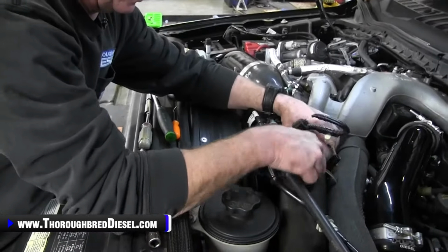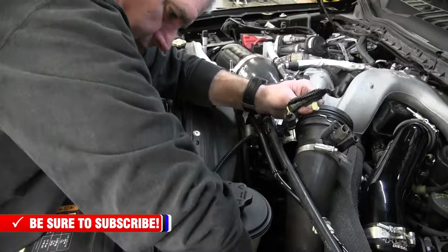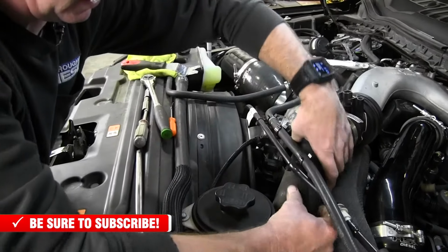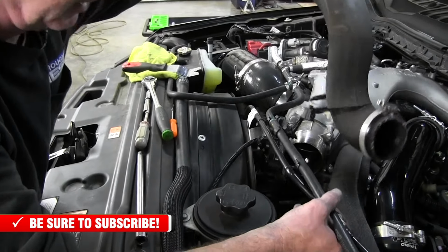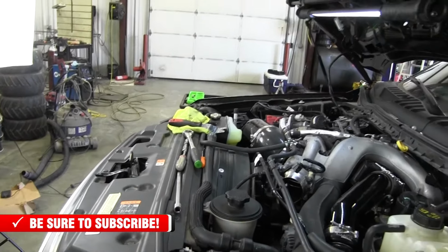So we'll go ahead and move it off of the intake, then get it walking off of the air to water, and then pull everything out, and just be conscious of your vacuum lines and your coolant line there. Bring everything out in one shot, and there you go.